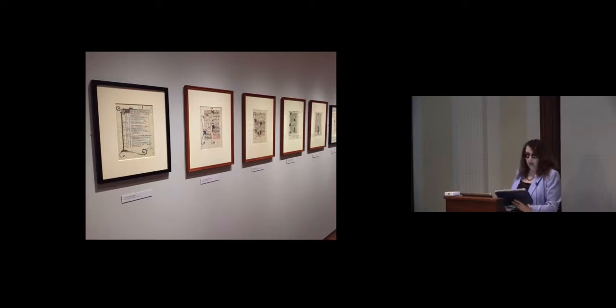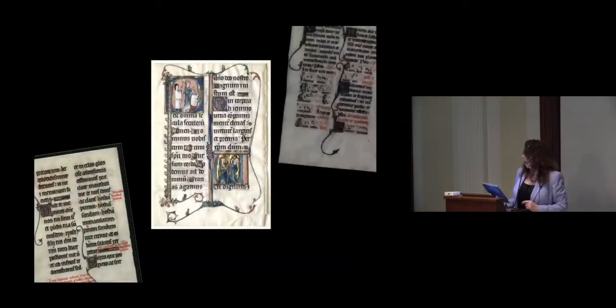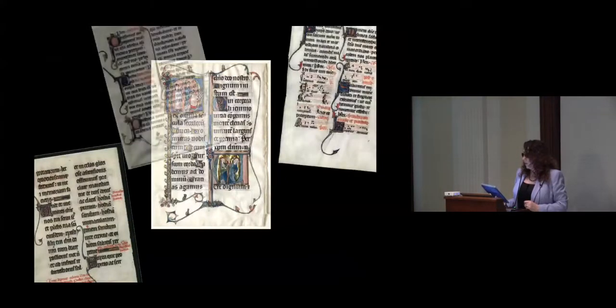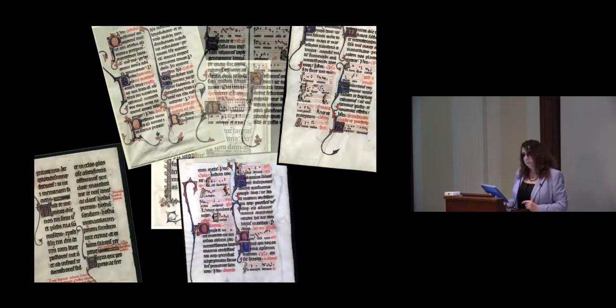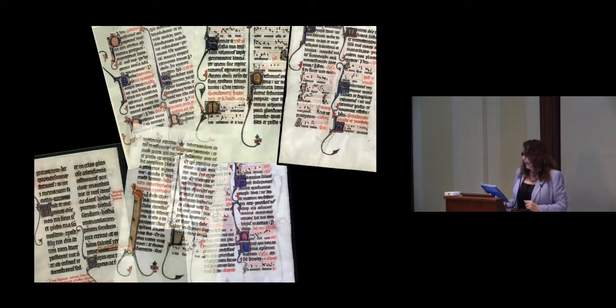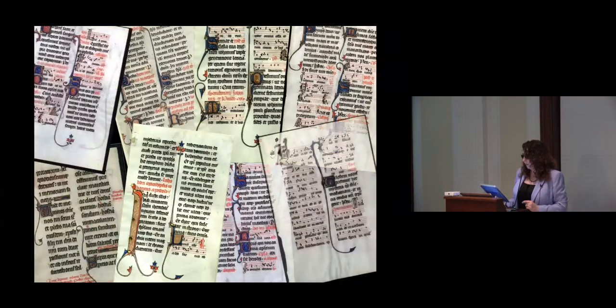This gathering aside, it is clear that the pieces of this Humpty Dumpty are far too scattered to ever be physically put back together again. Recent developments in digital imaging and linked data models make it possible, 74 years after it was cut up, to digitally reconstruct the Beauvais Missal.